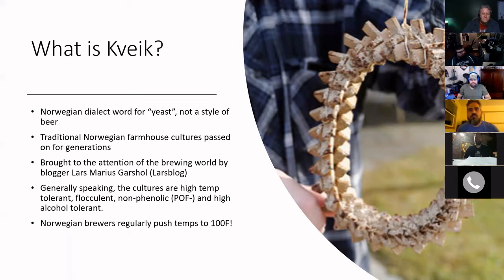So these are cultures that have been passed from generation to generation, and they are very, very literally farmhouse yeast. Until more recently, these were not used by commercial breweries to make beer. They were stored on things like you see on the right here, Kveik rings. It's basically pieces of wood that give you a lot of surface area on which to dry the yeast. The yeast are very desiccation tolerant. After they pull this thing out of the wort, the yeast will dry under this ring, and then the next time they brew, they dip it down into the wort, and that's what inoculates the beer.